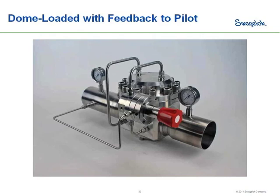An example of a dome-loaded regulator with external feedback to the pilot is shown here. And you can see the plumbing that's installed on the regulator, taking that feedback point downstream and running it back to your pilot regulator. A regulator like this is probably used in some bulk gas distribution. It's got very large inlet and outlet connections, but it is thin wall tubing, so you wouldn't expect tremendously high pressure.